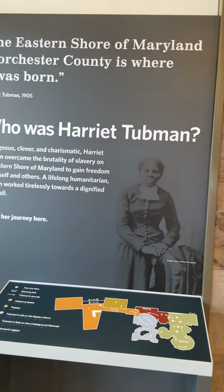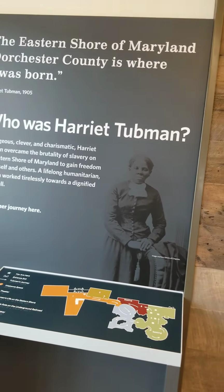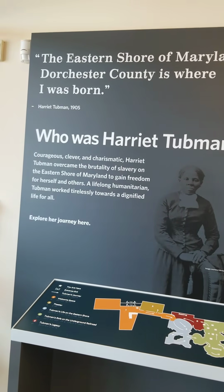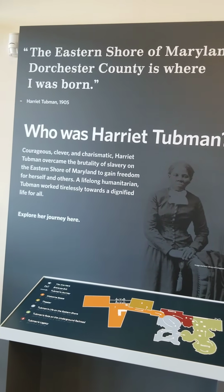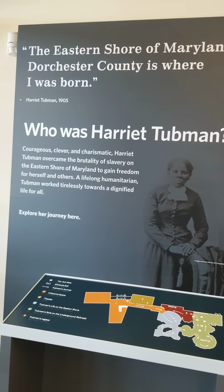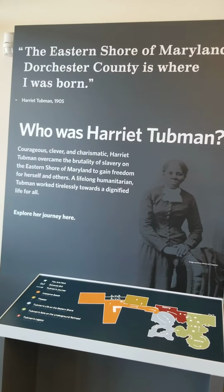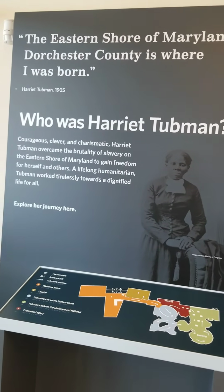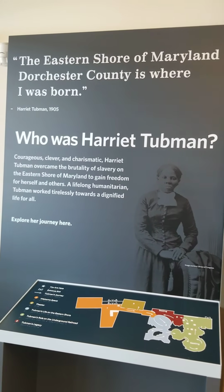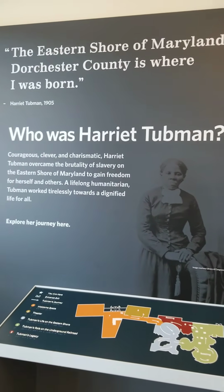So the Eastern Shore of Maryland, Dorchester County is where I was born. Harriet Tubman, 1905. Who is Harriet Tubman? Courageous, clever, and charismatic. Harriet Tubman overcame the brutality of slavery on the Eastern Shore of Maryland to gain freedom for herself and others. A lifelong humanitarian, Tubman worked tirelessly towards a dignified life for all. Explore her journey.